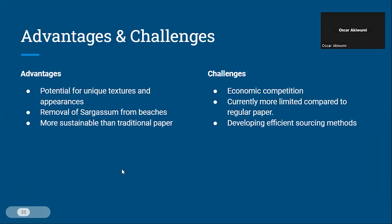So for the advantages and challenges that I found, from a creativity and graphic design aspect, I thought that the sargassum has a very unique texture, and it has interesting aesthetics which could potentially be exploited. And then there's the obvious removal of sargassum from the beaches, and it's more sustainable than traditional paper, which is bad for a variety of reasons, but mostly because you're using the same plant that's usually not native, and a homogenized single plant species is just bad for the diversity in the area.